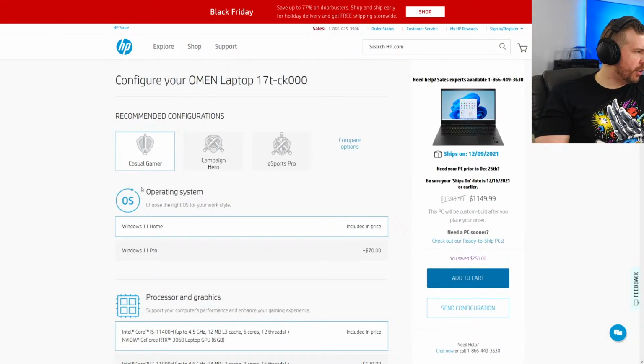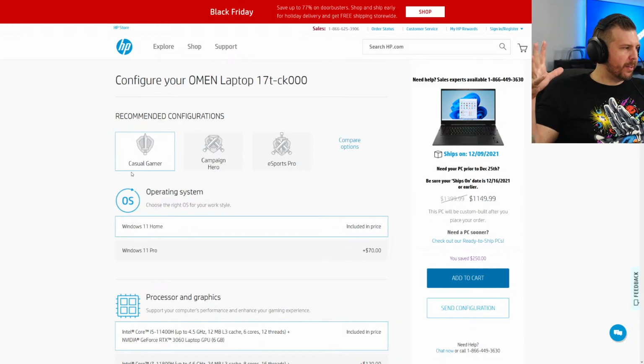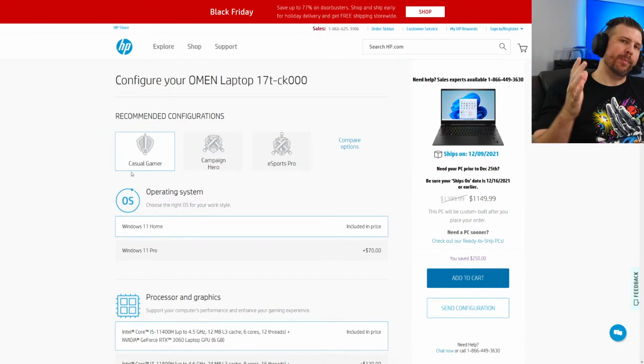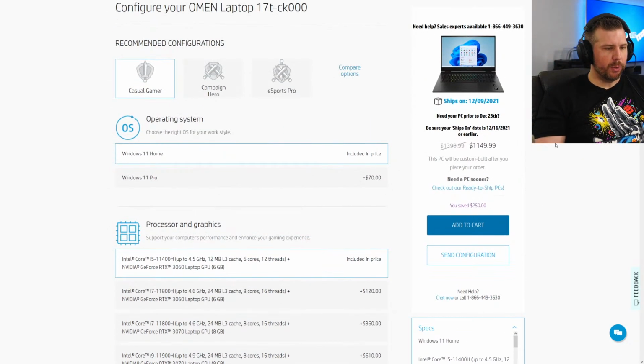Just joining in, not sure if you covered it, but any thoughts on the Legion 7 Slim for $1,499? So the Legion 7 Slim was available for $1,299, Siddharth, and I actually bought one. I actually have one downstairs. When I get some time, I'm going to try to do some more live stream unboxings and overviews of laptops. So that's one that I'll be doing.